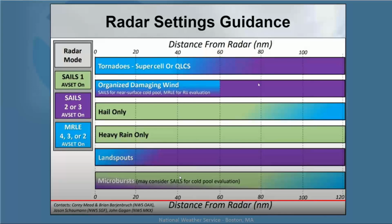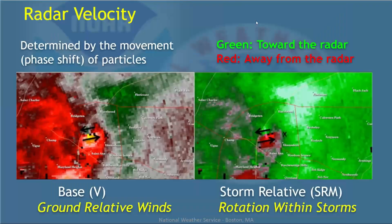We typically use SAILS 1 and SAILS 2 for severe weather, but you can also use 2 or 3 depending on the situation. So just some of the guidance that we use. Again, there's really no single answer for any given situation. It's up to the forecaster, based upon maybe chatting in the office and seeing what the biggest threat is that day. But we do have many options available to us when we get into VCP 212.